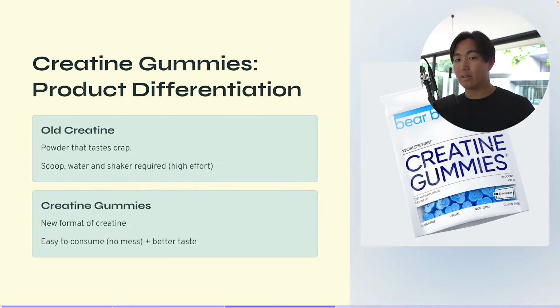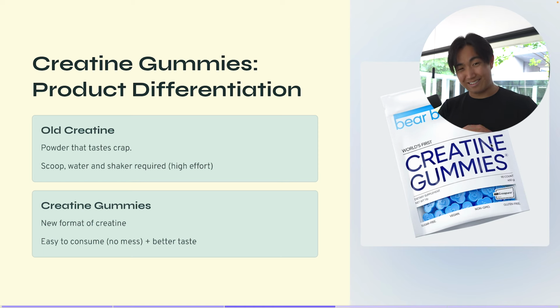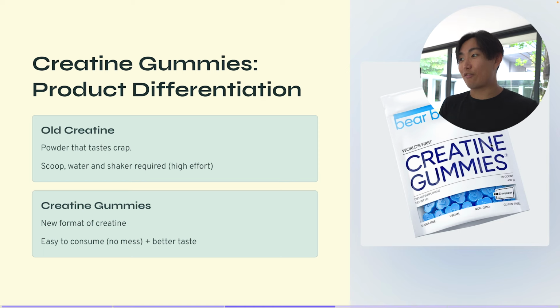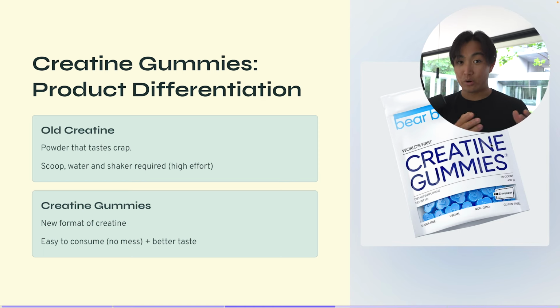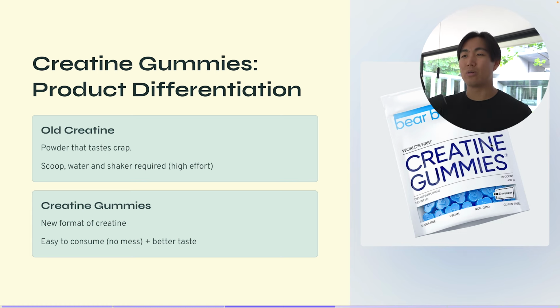So let's talk about product differentiation first, right? The example I wanted to bring up was creatine gummies. They were able to scale up insanely fast because they went super viral, and they essentially differentiated a very generic and commoditized product, creatine, without actually serving up something completely new in terms of a chemical, right?